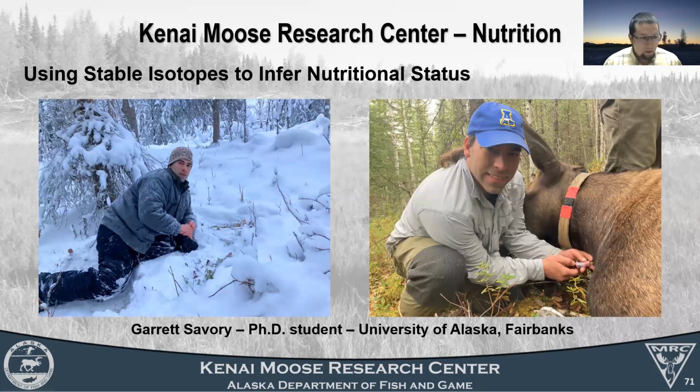And then our last grad student that we have at our facility is Garrett Savory out of the University of Alaska Fairbanks. He's looking at stable isotopes, and basically he is looking at the different values of nitrogen and carbon in the plants that they consume, and then looking at those values in their blood profiles and starting to determine some of the different nutritional pathways that those various nutrients, the nitrogen and the carbon, are taking into the animal.